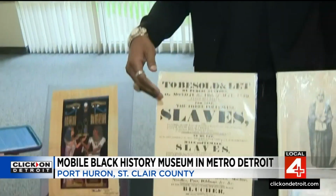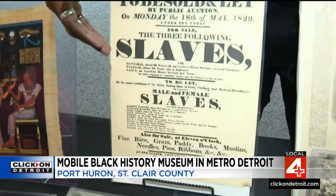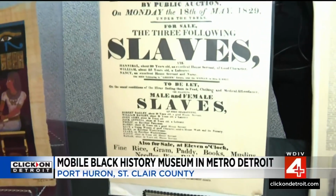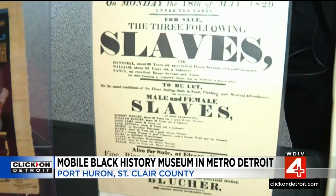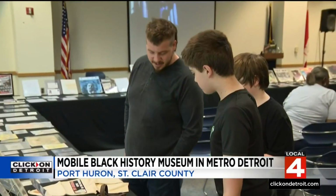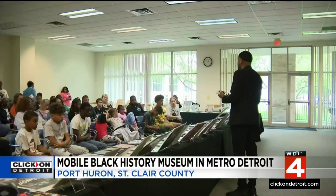If you look carefully at it, you'll see it's not only people being sold, but they're being sold with things like rice and pens and books and animals. So they didn't think these were human beings, but almost animals being sold. It's called the Black History 101 Mobile Museum. It travels the nation. The curator, a former social studies teacher for public schools in Detroit. I saw that there was some gaps in the history, and so I used primary source material to supplement what was missing in the classroom.